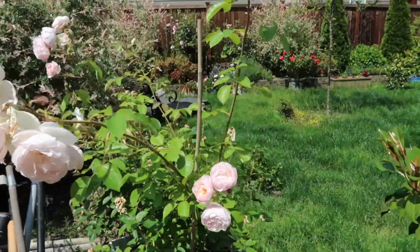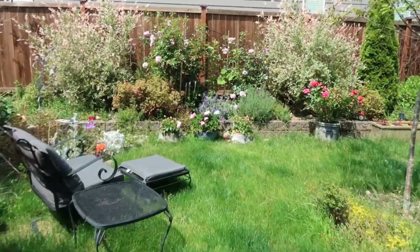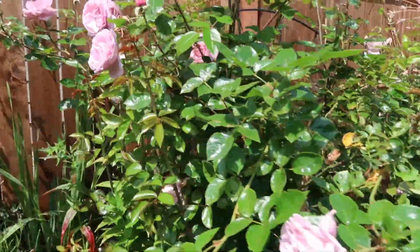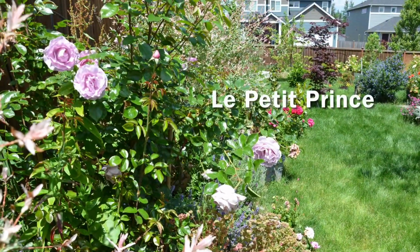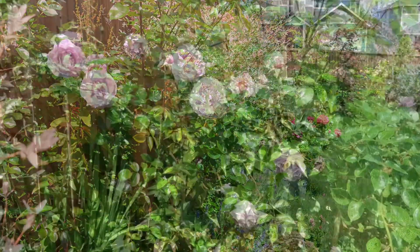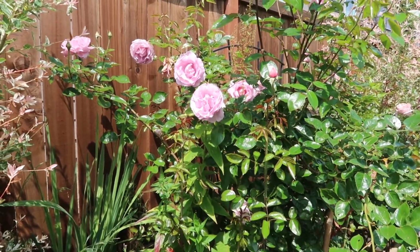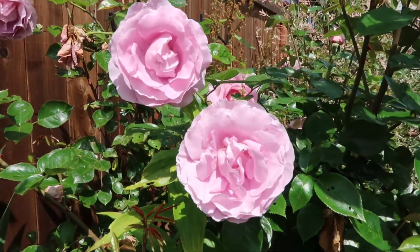All right, and the last rose from my garden that I'd like to show you is going to be this one right here. And this is not from David Austin. I don't know what company this is from, actually. I bought this rose from Costco. This is Le Petit Prince. And Le Petit Prince is kind of a pink lavender color to the blooms. Here, I'll let you see for yourself. Let's take a closer look at that.